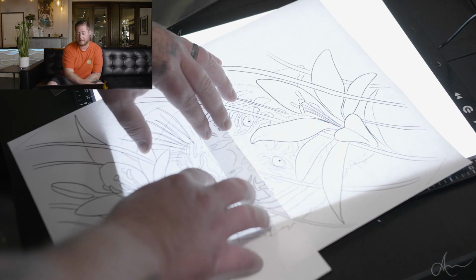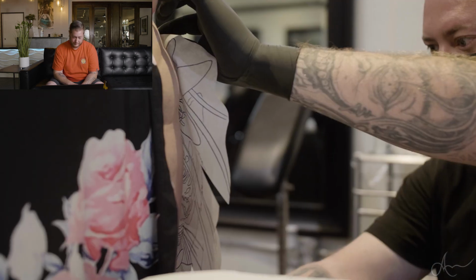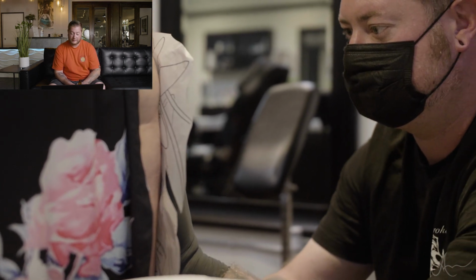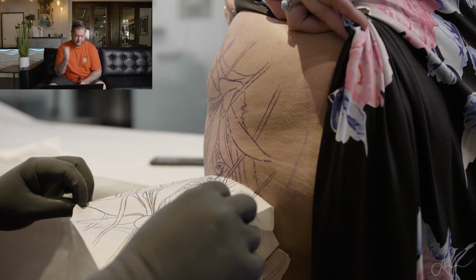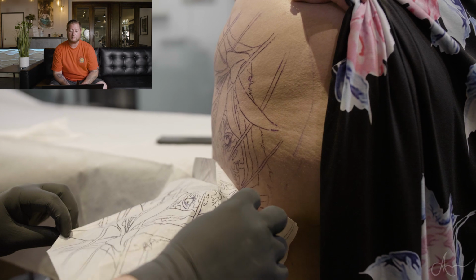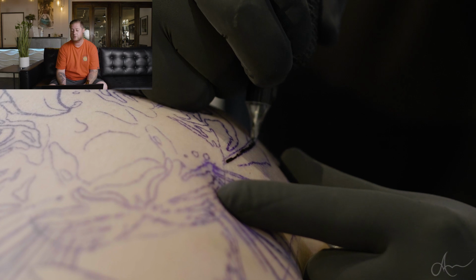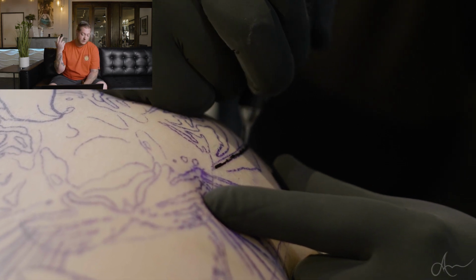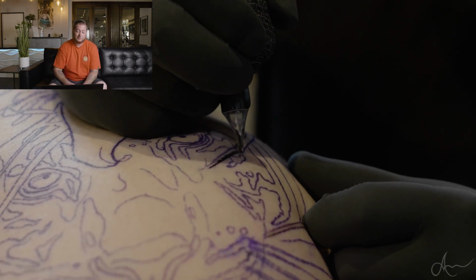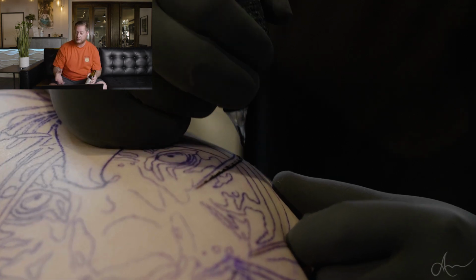Here I am lining up the tiger. Unfortunately that day, I forgot to put in my plugs, so I looked like an idiot. But here I am bloodlining the general outline. I like to bloodline the whiskers if I'm doing an animal that has whiskers, just so they're always there, because I tend to get a little messy with my stencil.